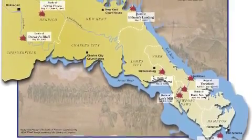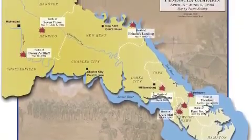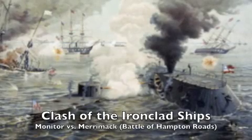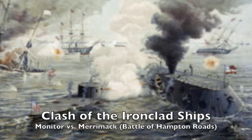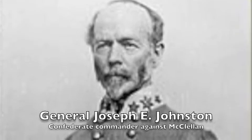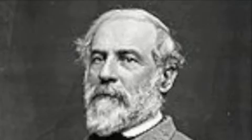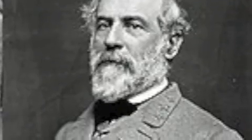Several battles were part of this campaign, including the Battle of Hampton Roads, in which the first two ironclad ships, the Monitor and the Merrimac, did battle. Navies would change from wooden ships to iron ships and then later to steel after seeing the Monitor and the Merrimac. McClellan was fighting against Confederate General Joseph E. Johnston. Johnston would be severely wounded in the Battle of Seven Pines and would be replaced by General Robert E. Lee. Lee was able to halt McClellan's advance.